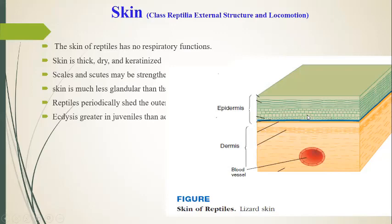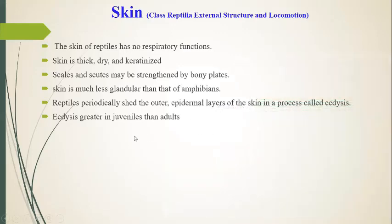Because the epidermis area has no blood supply, that's why it becomes dead, and it's very necessary to remove the outer area, the epidermis. So the organism removes the dead portion of the epidermis from its body or from its skin. That's called ecdysis. Ecdysis is greater in juveniles than in adults.